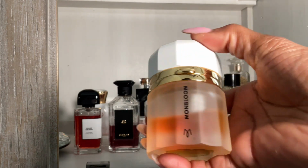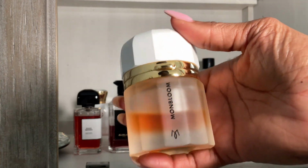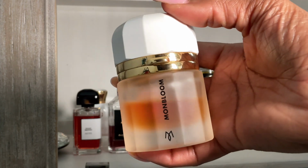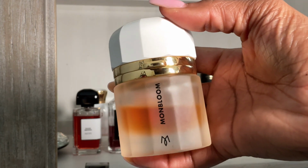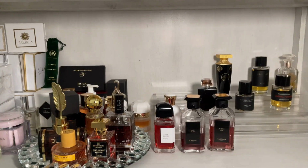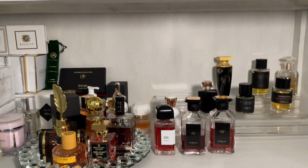I love the presentation. It opens up like a little lighter bottle. But if you're interested in tuberose, if you love tuberose, if you love jasmine, you're going to like Mon Bloom by Ramon Monegal.